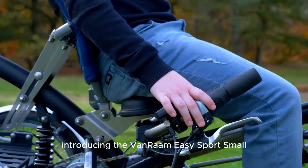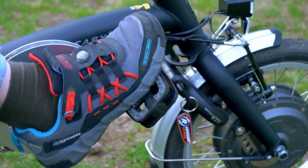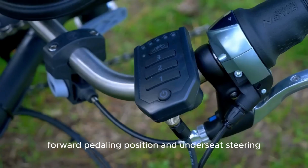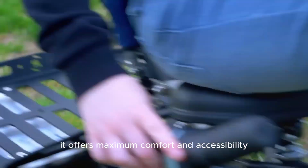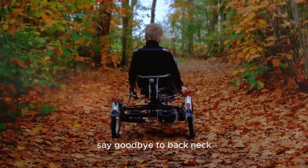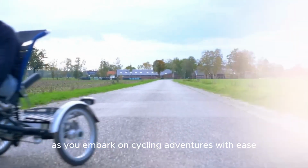Introducing the Van Ram Easy Sport Small, a recumbent tricycle designed for children and small adults. With its recumbent design, forward pedaling position, and under-seat steering, it offers maximum comfort and accessibility. Say goodbye to back, neck, shoulder, and wrist strain as you embark on cycling adventures with ease.